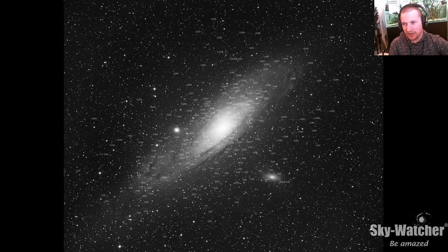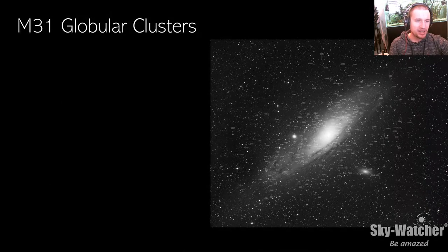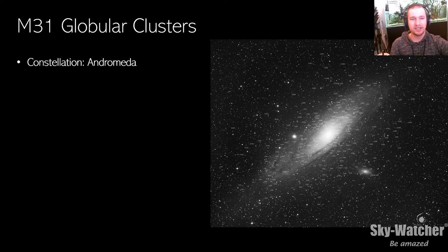The really cool thing about Andromeda, though, is if you can see on the screen there, there's all these little numbers over my image here. Those are all globular clusters. Andromeda has a wide collection of globular clusters. Actually, of course, it's in the constellation of Andromeda. I'm sure you figured that out. But there's 509 globular clusters in the galaxy itself.